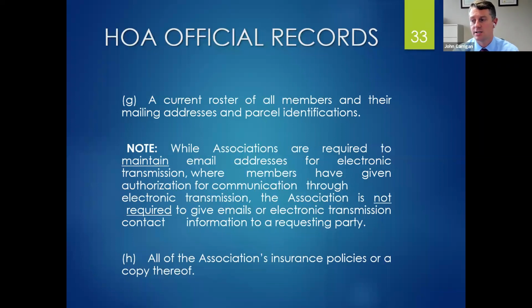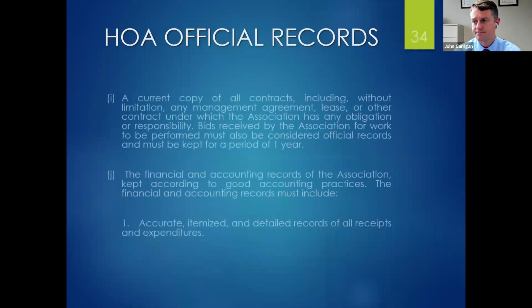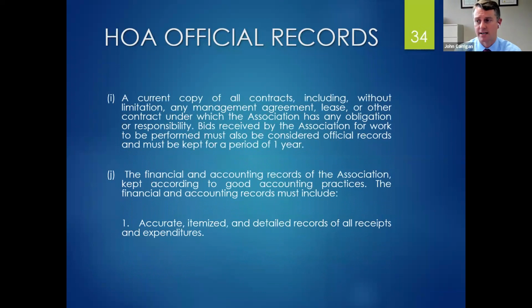The association's email addresses that are part of the opt-in form, right? So we talked about that electronic consent form for electronic voting, electronic notices. Those would be what's included in there. And all insurance policies of the association. Copy of all contracts, management agreements, attorney retainer fees, and so forth.